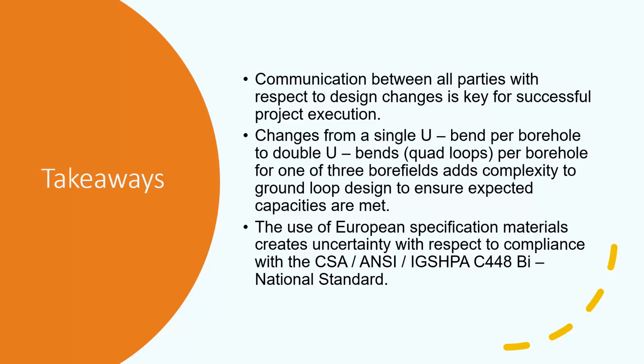Again, just a quick takeaway. Communication is key. I know we've heard that repetitively. It came to the forefront in this one in particular when changes happened, and they were somewhat unconventional. We'll leave it at that. That change from the single U-bend to the double U-bend adds some complexity to the whole issue, and from a modeling and performance point of view, required a lot of redoing, and then the materials used are not North American compliant. Not that it's the end of the world. It's just to be recognized.